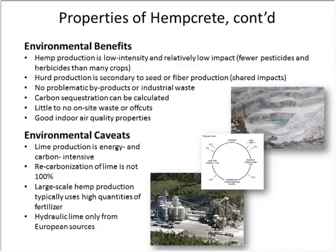The carbon sequestration, I think I've got a slide that formulates that a bit later on, but as with any plant-based material, about 50% of the weight of your hemp hurd is literally carbon. The CO2 is pulled out of the atmosphere and added to the makeup of the plant itself. And so if the plant's taking that out of the atmosphere and we're bundling it up and putting it in the wall for a good long time, 50, 100, 200 years, then that's carbon that's been removed from the atmospheric cycle. So it has a positive effect that way in terms of carbon and climate change.